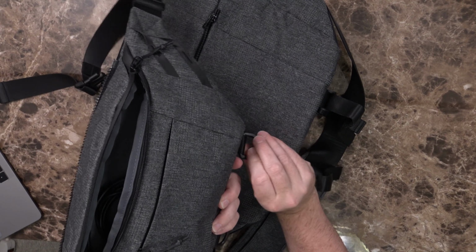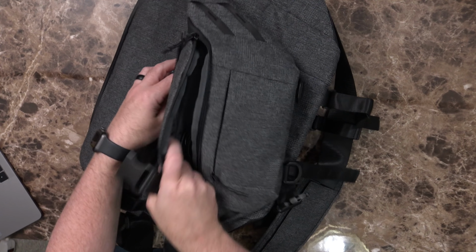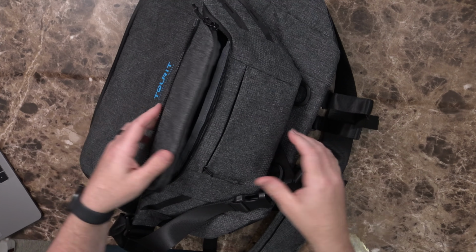It has a couple of little hook areas on the bottom you could hook into. And of course, it's a fanny pack, so it just goes around your waist. But then when you're ready, you hook it back onto the bag, you zip it back into place, and then you've got the full messenger bag again.